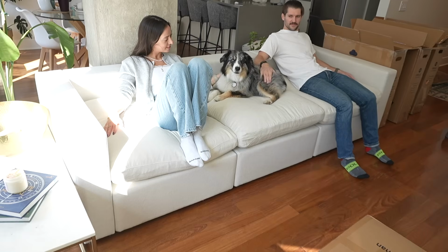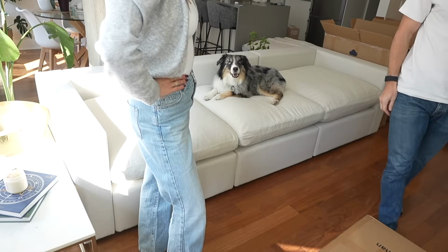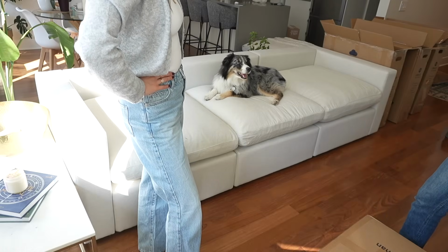We don't have a guest bedroom, we don't have anything like that. So when people stay over, they sleep on the couch, and I've had no complaints.